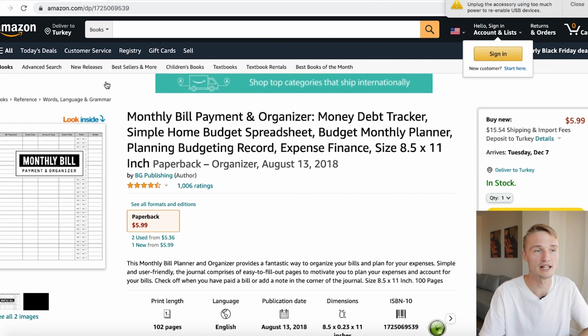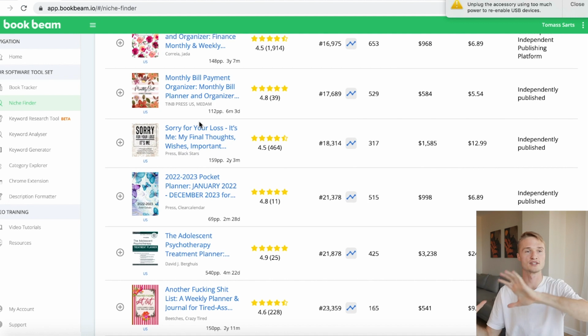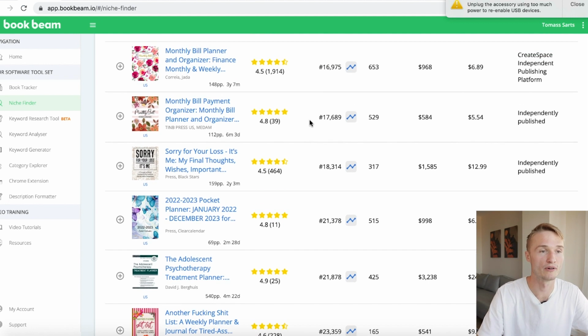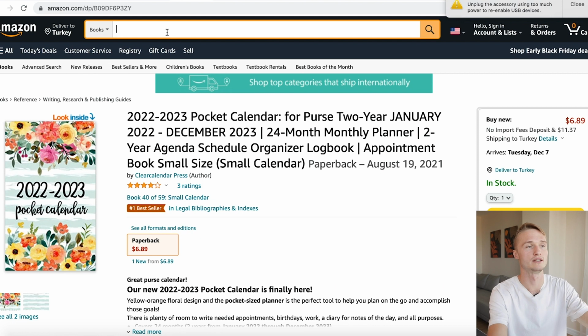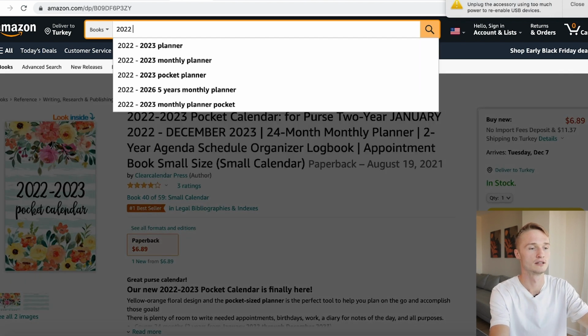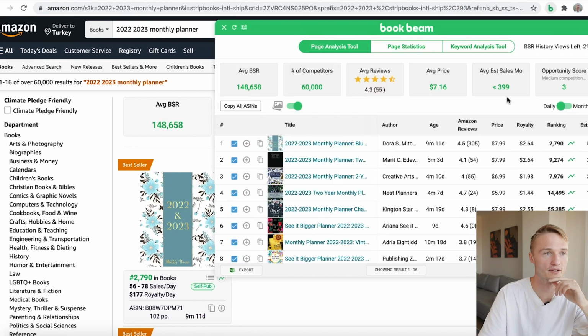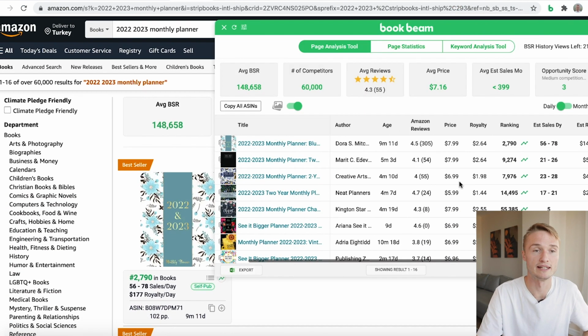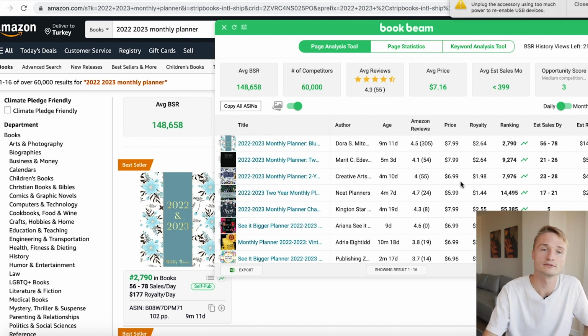Here we also have a monthly bill and payment organizer. So interestingly enough, we see that the bill planners and the budget planning occur a bit later in our search. So they have lower rankings, a bit lower sales rate than the calendars do. So let's see, 2022. So clearly the keyword here is something like 2022 to 23 monthly planner. How are these doing right now? So clearly these will already have a great sales rate, and they will continue to have a great sales rate probably until February or so.